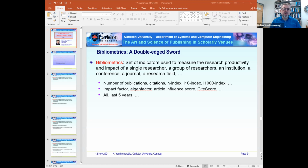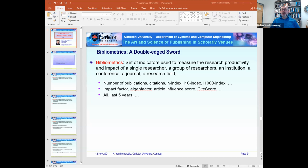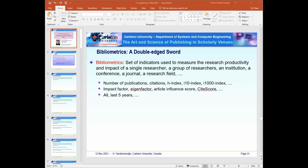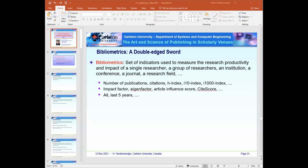So for less informed people, what do we mean by bibliometrics? These are a set of indicators, perhaps key performance indicators, used to measure the research productivity and impact of either a single researcher like you and me, or a group of researchers, let us say, people who work in the communications network area at Carleton University, or an institution, again, Carleton, for instance, or my department. Or you can use these bibliometrics to measure the impact of a conference, journal, a research field. It goes on and on. So these might be numbers or statistics, actually, distributions and so on. They can get more and more complicated. Just let me give a few examples.